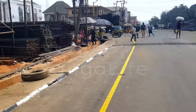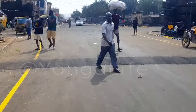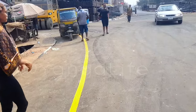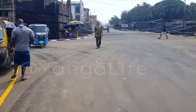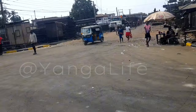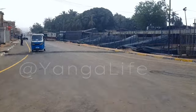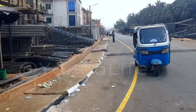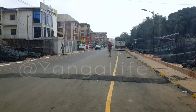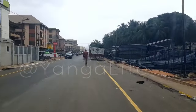Actually, the idea of having speed bumps is quite okay because we know the kind of motorists that we have in this part of the world. If you don't do something that will forcefully stop them, they can never obey rules and regulations, probably because of the lapses in enforcement, and that is the major reason. If people are always told that this thing is wrong, and there is a punishment, if possible jail terms, people will not be doing such. But speed bumps are the only avenue to forcefully get them to stop and slow down while they continue with their movement.